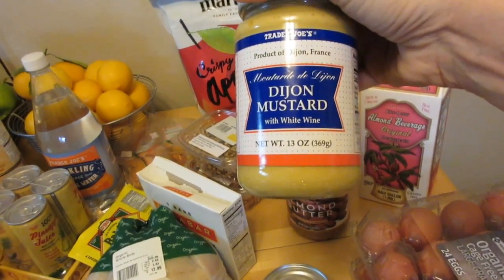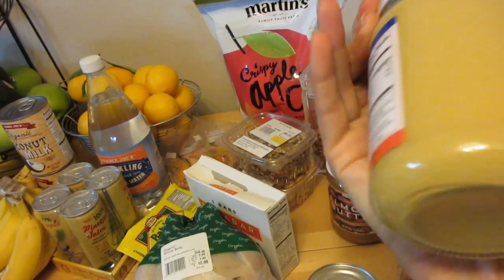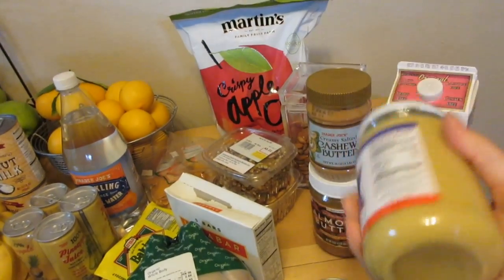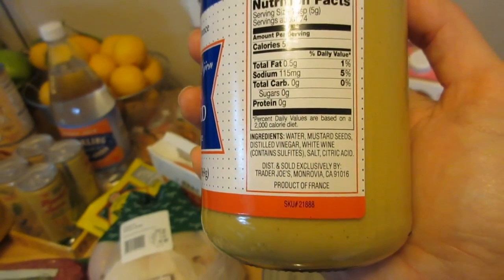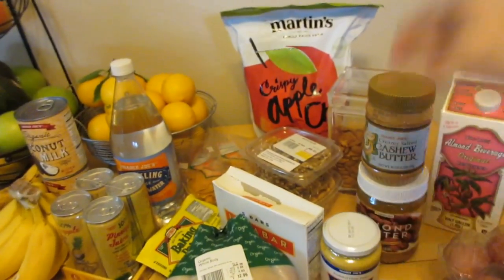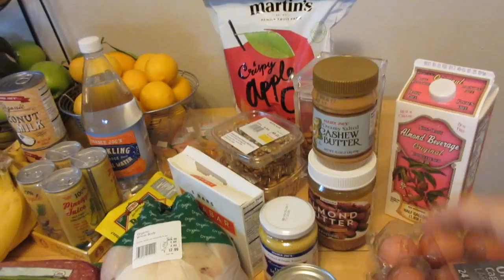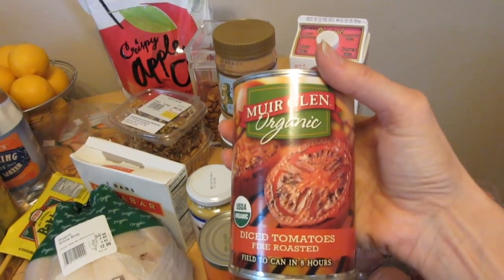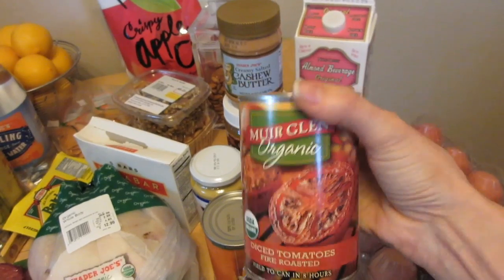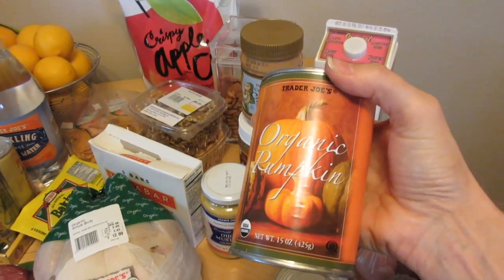This is a Dijon mustard. It's really important with any sort of condiments that you read the labels. You'll find that sugar is added into the majority of the stuff that you're going to find at the supermarket, but here it's just water, mustard seeds, some vinegar, and spices. So that one is compliant. Then we have some diced tomatoes. This is great if you're making a dish where it requires tomatoes or some fresh salsa.